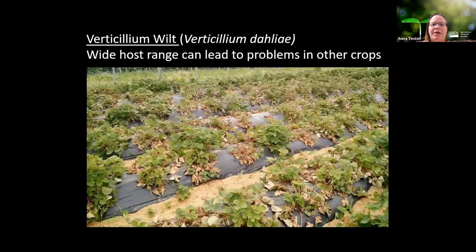Now, a good indication that you have verticillium wilt and not fusarium wilt is that verticillium wilt has a very wide host range, and this usually leads to problems in other crops. So this is a grower that I worked with in Southern Ohio, and he was rotating pepper and strawberry in his high tunnel, and he was having verticillium issues in both crops.